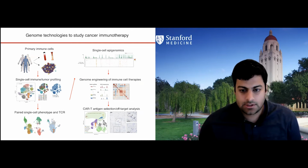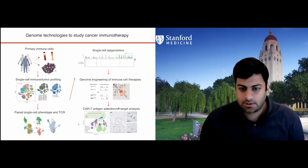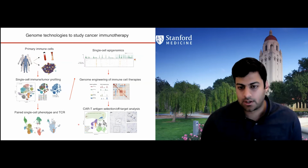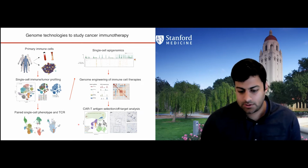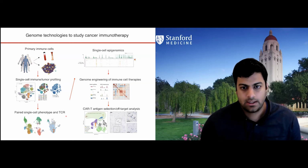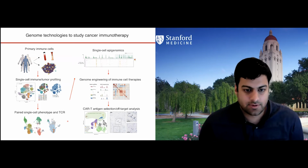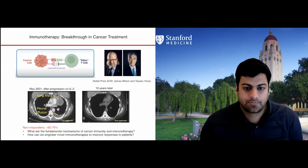And then finally, and I'll just touch on this at the end, we not only think about engineering immune cells, but we also think about how do you properly target those immune cells, engineered or not, to the right antigens to effectively but safely target cancer cells. And today I'll try and touch on each of these topics very briefly to give you a sense of all of these aspects of our work.